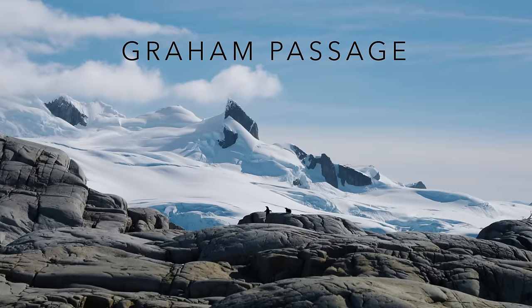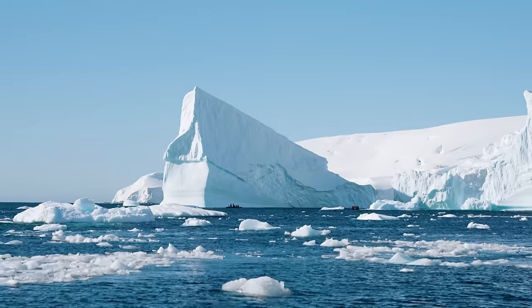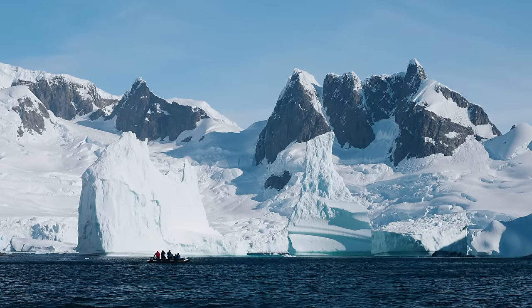Graham Passage, named after a whale catcher called Graham, I kid you not. I'm unsure whether that was his first name or his surname, or maybe his surname was Passage. I don't know. Anyway, Graham Passage was hard to shoot.